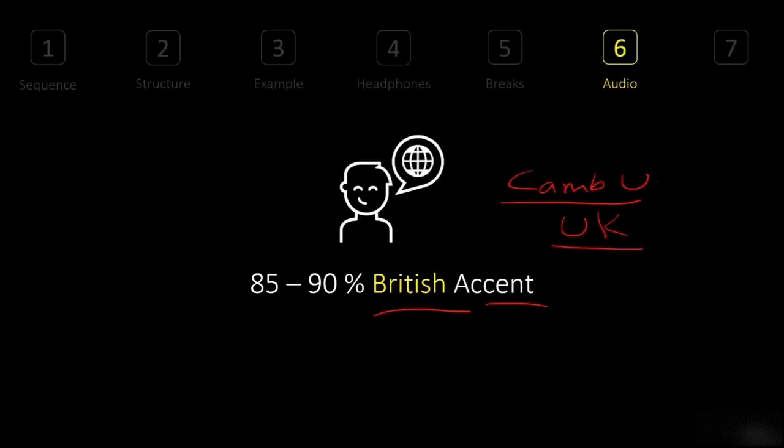Hence, as I already suggested in previous videos, please start watching British accent movies or TV series. Because most of the movies are from Hollywood, which is in the US, they won't help much. So please go for British accent movies. They will be really helpful for you in future, trust me. Yeah? Anyway, I like the British accent anyway.